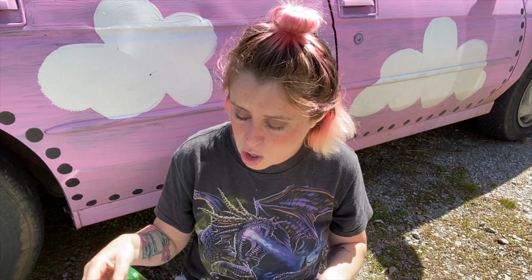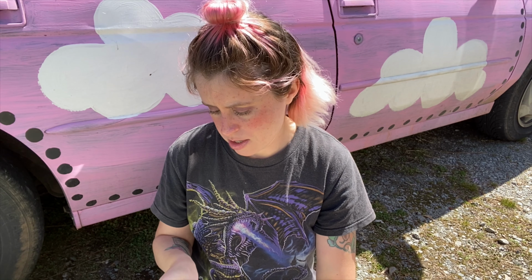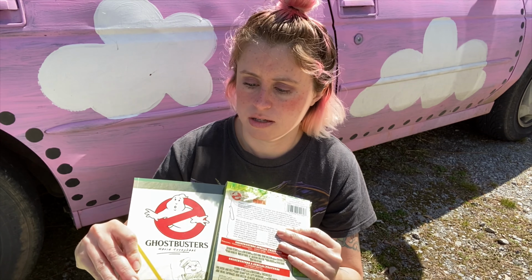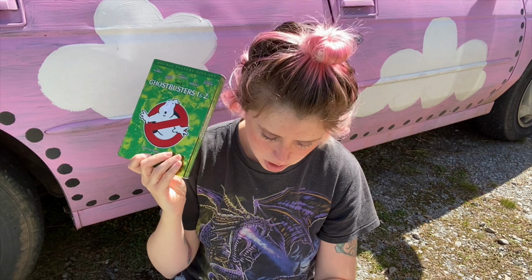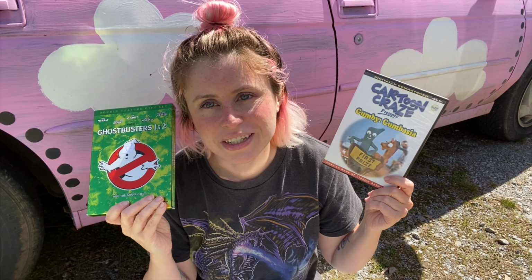And then for Tom, this actually was $3.99 instead of $2. This is Ghostbusters, but it has 1 and 2. And then it has a little book that comes with it. Anyway, it's in like new condition. Little double feature gift set. This is going to be for Tom. And then for Tom, this is one of those cheapy little DVDs you get from the dollar store or something, anyway. But Tom loves Gumby. He loves Gumby.